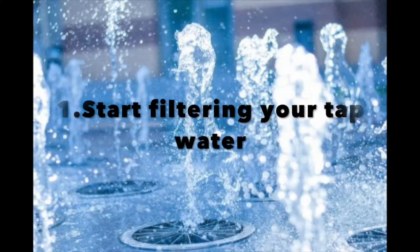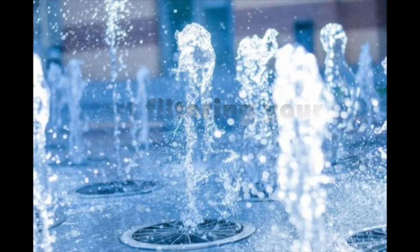Okay, so how do you reduce toxins in a doable and an affordable way? Let's start with the source of life, water. In the beginning of my journey to becoming a more natural person, one of the first things I did was install a filter on my tap. It's a Brita filter. It costs like 40 euros. It takes out heavy chemicals.